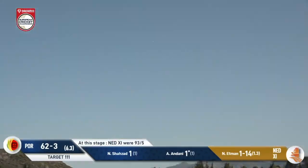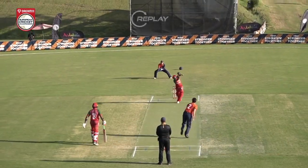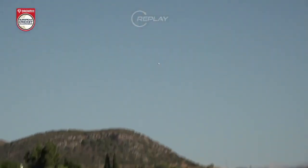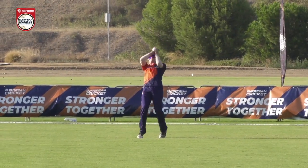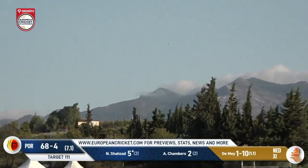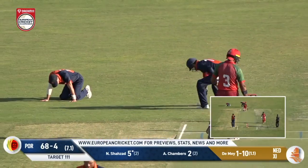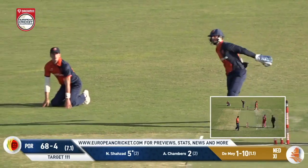Slow ball. And this is a catching chance. And it's taken. They've lost another one, Portugal. Suddenly they're starting to fall like dominoes. 60 for one has become 62 for four. Catching chance, and it's dropped running in. Not an easy one for Max Hornbeck.